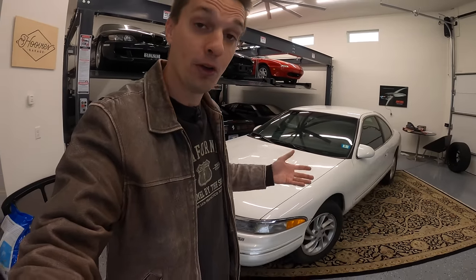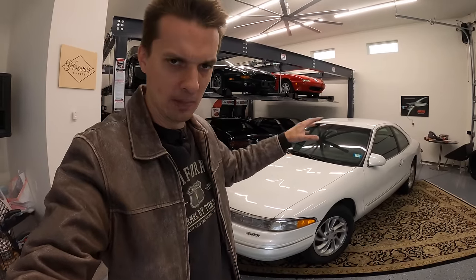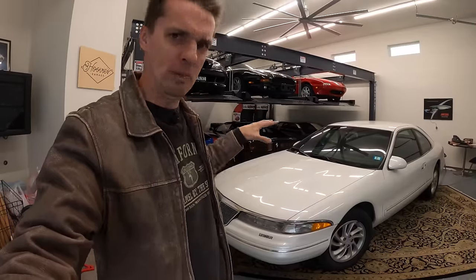And to take it even further, it tucks down another inch at highway speeds with the air ride suspension. This one's been bypassed because they all broke. It's on normal springs now. But that would give you extra lower aero, less wind resistance on the highway. And that meant the MPG with a V8 could get 25 plus miles per gallon. Really impressive for a giant land yacht.